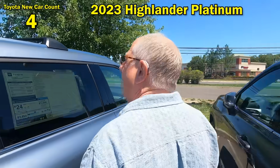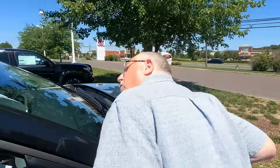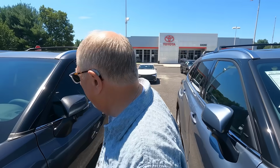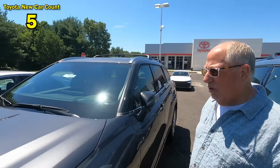Oh, there's an addendum sticker. It's just in the front. Yeah, and that one's falling off too. This one's only a $1,500 market adjustment, and this is a platinum trim. So it seems like only the expensive ones. This is a new car. This is another new car. Right, so up to five.